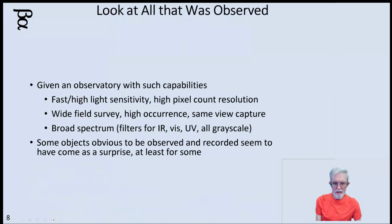So given the capabilities of the Rubin Observatory, it is a very fast optical telescope. It has a very short focal length, high light sensitivity, and lots of pixels in the camera, gigapixels. It does wide fields, more than a degree by a degree. Since it can shoot so fast and it can move so fast, it can capture squares of sky and do that on a high frequency basis and come back and hit the same area again just a couple of days later. And since its highly sensitive camera can see in infrared, visible, and UV, all the images come in as grayscale and then they get put through the filter process.